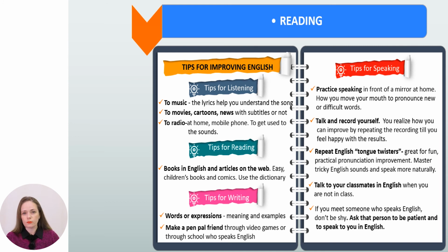All the tips from above can be reduced to just one. Practice, practice, practice the language as much and as often as possible.